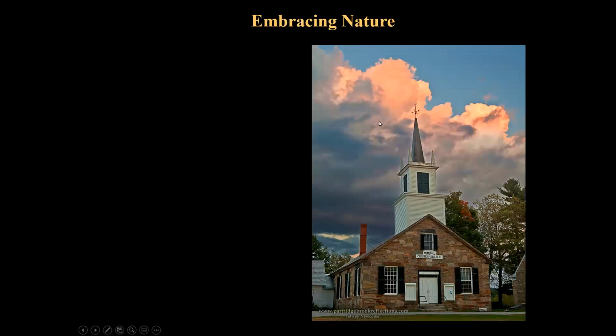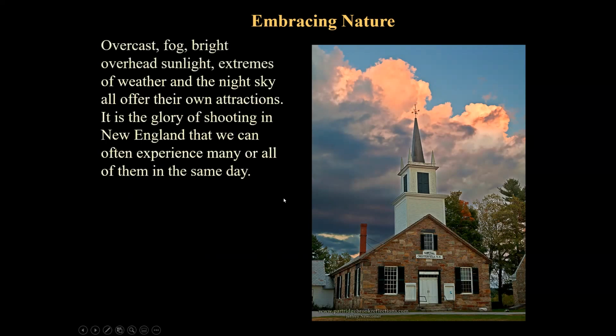So let's finish up. I think the important thing here is that you want to embrace what nature provides you. There's all sorts of interesting things to see around here and different kinds of light, whether it's golden light or harsh, bright midday sun, overcast or fog, or even night light. They all have their own individual attractions, opportunities, and challenges. It's just a matter of doing what you need to do to get what you can from the light that's provided.